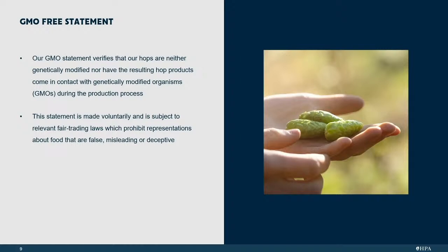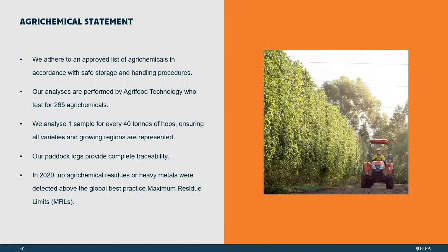On our website we have a GMO statement. Our GMO statement verifies that our hops are neither genetically modified nor have the resulting hop products come into contact with genetically modified organisms or GMOs during the production process. This statement is made voluntarily and is subject to relevant fair trading laws which prohibit representations about food that are false, misleading or deceptive.